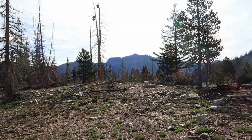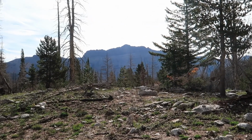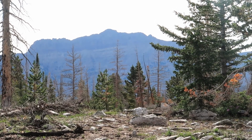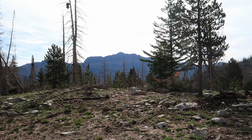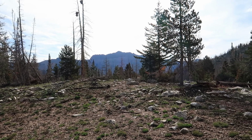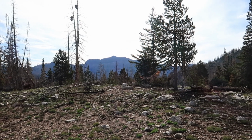There's beautiful, hazy Hayden Peak. Now that haze is not smoke for a change. All the storms pretty much flushed that out. But if you're ever up this way and you're lost, and you can recognize Hayden Peak right there, the highway runs between this area and Hayden Peak. So as long as you hike towards that mountain, you will run into the highway.